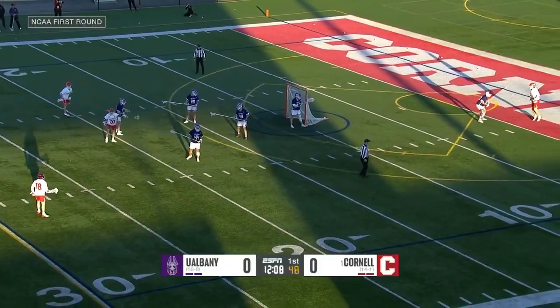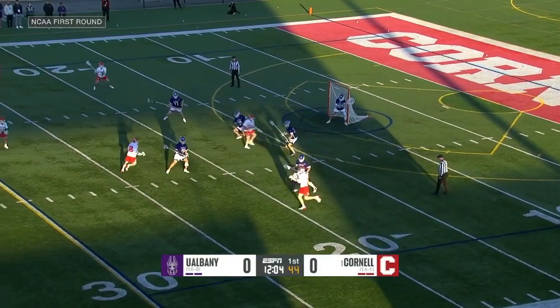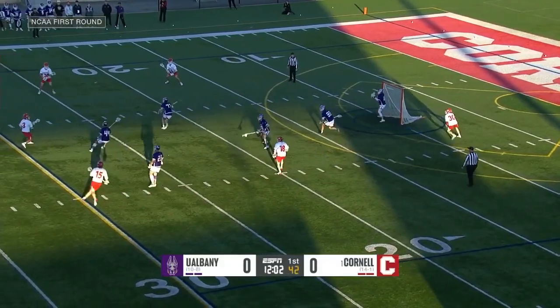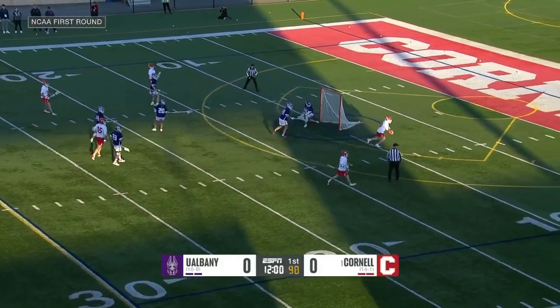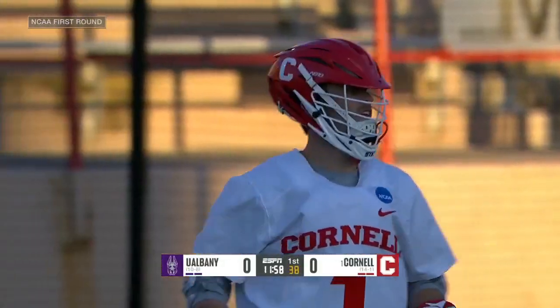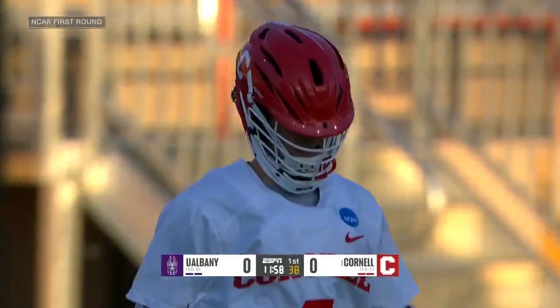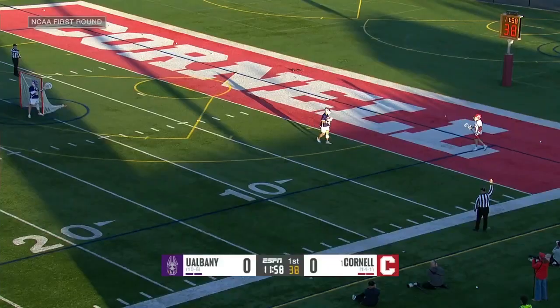All eyes go to Kurse when he has the ball, but this is not just a one-man team. So balanced, the Ivy League champs. That whizzes wide. And there's a reason the Big Red have won 10 in a row. Obviously, Kurse, Jules, gets the headlines, but this is a balanced offense.